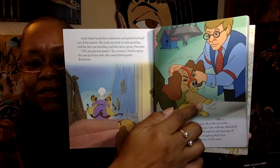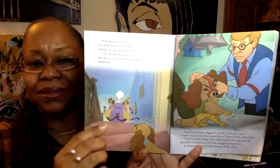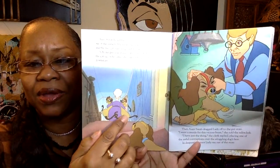OMG, look at this thing. Muzzle. She never had a muzzle before. This is the old lady carrying her little cats downstairs.